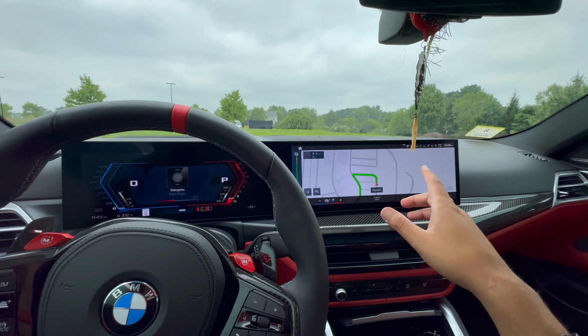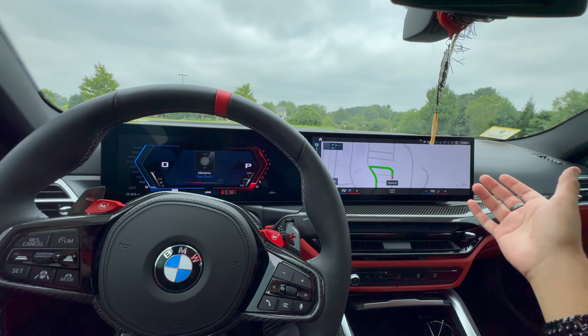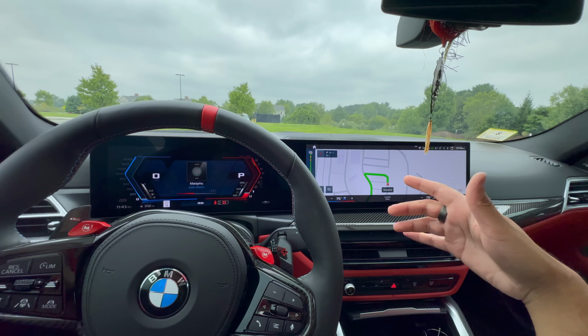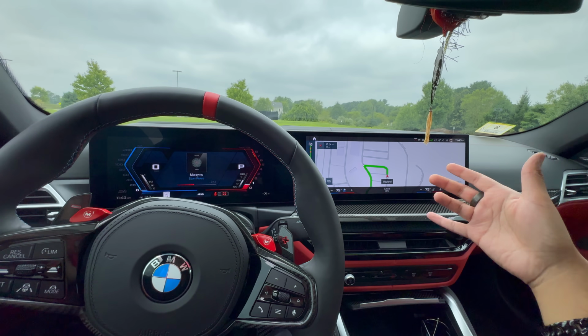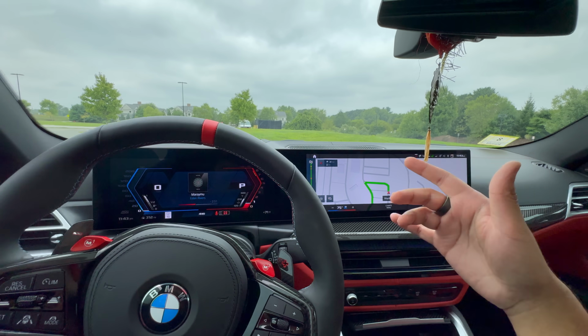And that's all for the BMW maps there. So again, BMW maps I think are good to use if you're just trying to get to a familiar location that you're familiar with. But in terms of its actual functionality, things like alerts, it can't do alerts. It can show traffic, but again, traffic is not going to be the most up-to-date as well.